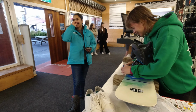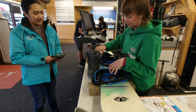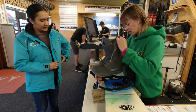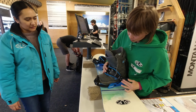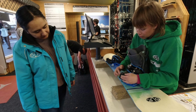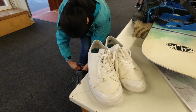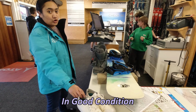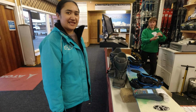Just make sure there's no snow on the bottom of your boots or the bottom of the binding. It will work if there is some on there, but it's just a bit easier. And then heel in first, and then do the big strap up first. And same with the front one, over the toe. So we'll be selling these on Trade Me for about 50 bucks. Locked and loaded, man.